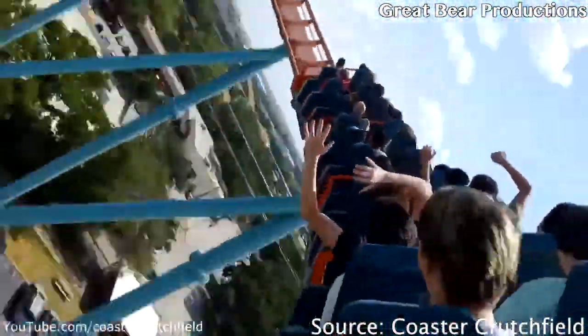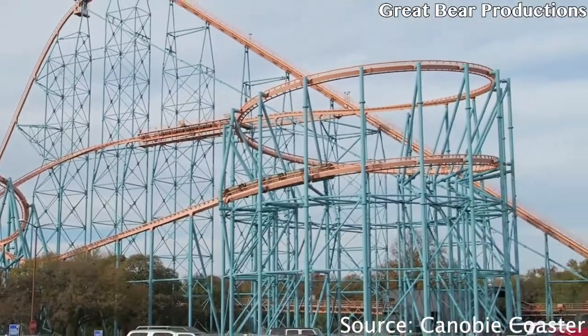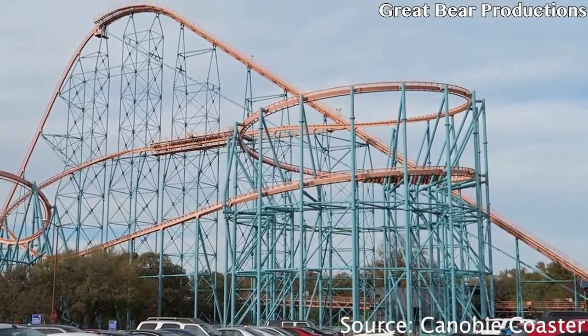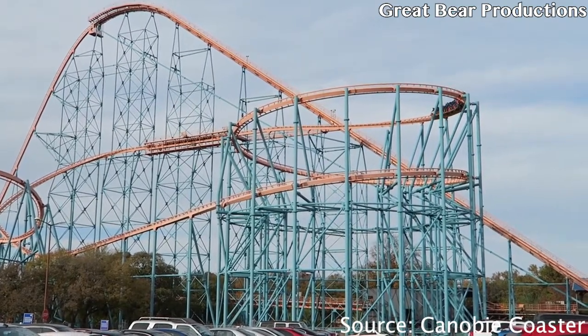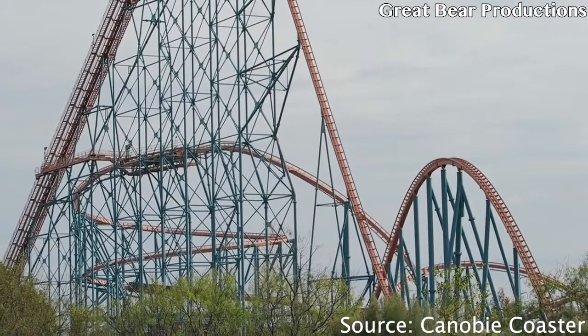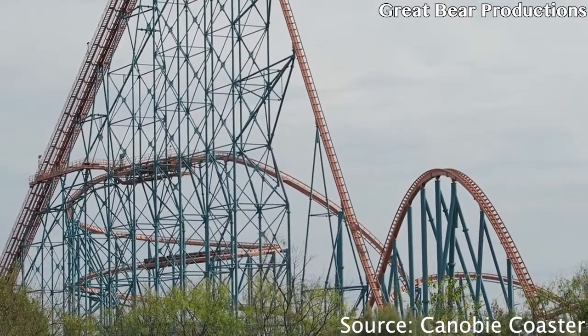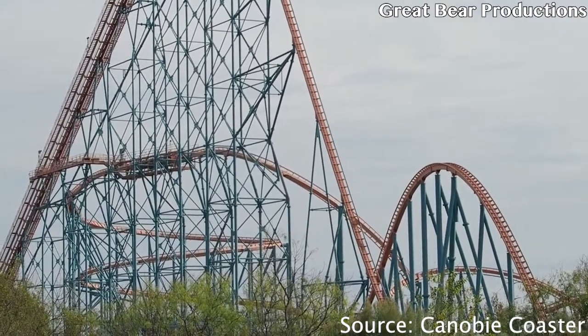So after this, you go into what I consider the best part of the ride, the double helix. Oh my gosh, this helix is intense. You start going into it and immediately you start graying out. And this was actually the first time I ever grayed out on a roller coaster, was this helix right here. It was amazing. And I was grayed out for probably a very sustained gray out. It was pretty good. So the positive G's are very sustained.